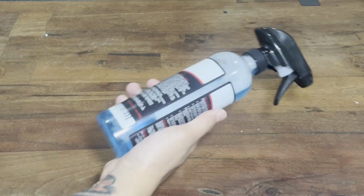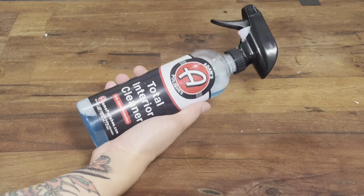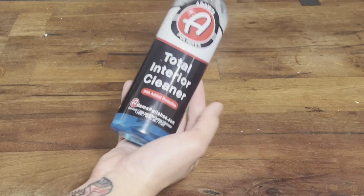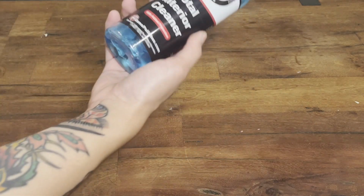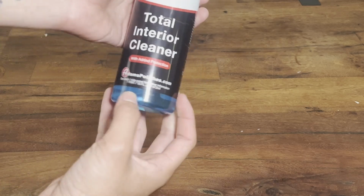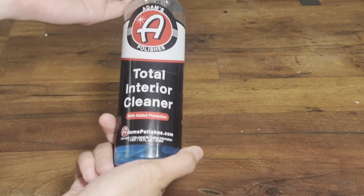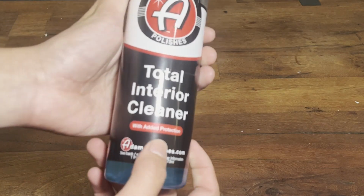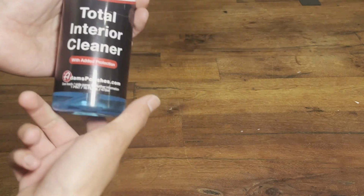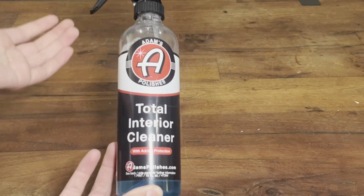Hey guys, so after trying out a few different interior cleaning products for my car, I found that this Adams Total Interior Cleaner with added protection is probably the best. This cost about $10 for a 1 pint or 473 milliliter bottle, which is typical when it comes to this type of product. But what I like about this is not only does it clean well, but that added protection is ceramic infused, which makes this like a ceramic spray coating, but for your car's interior.